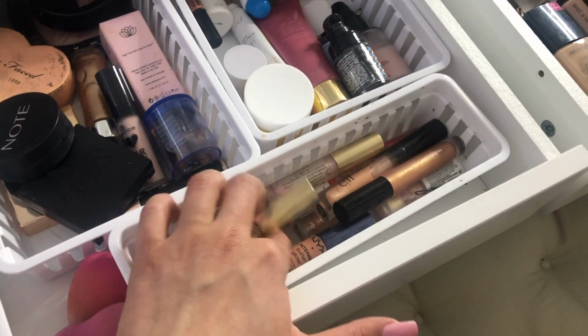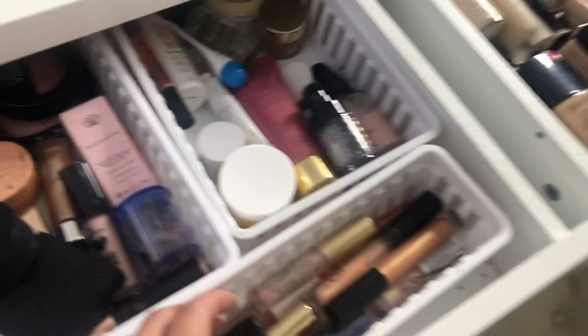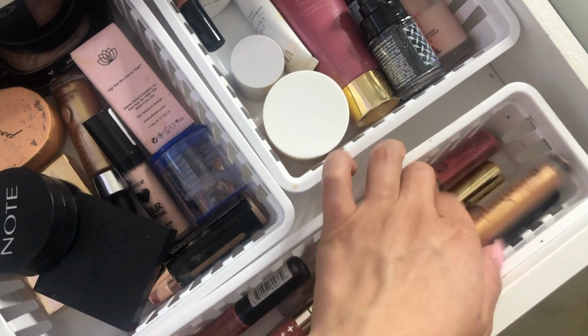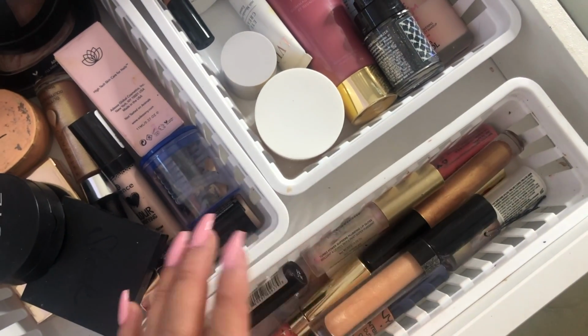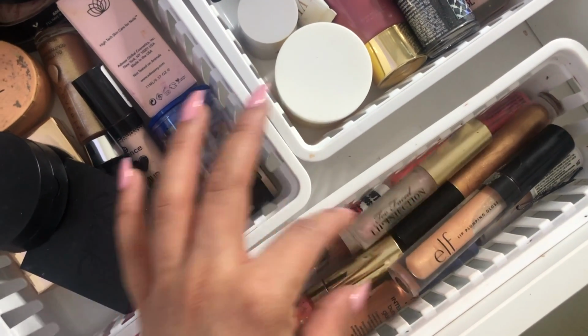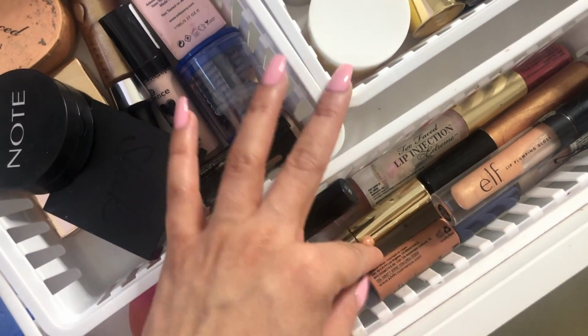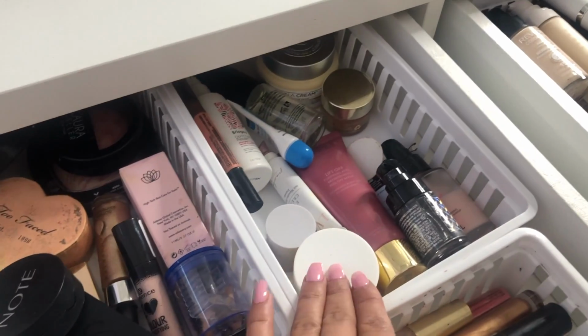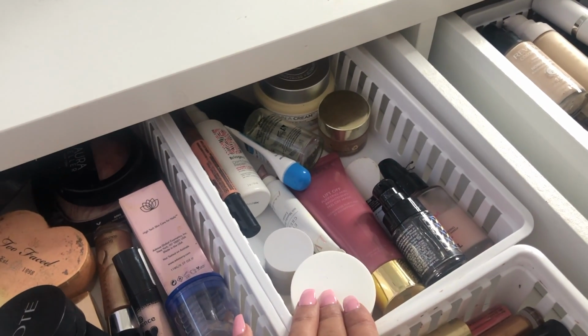Over here I have lip glosses. I wear so many lip glosses, so I have a whole little thing of just different lip glosses. As you can tell, I have Anastasia lip gloss, ELF, Lip Injections, LA Colors, NYX, ColourPop, just a bunch of random ones. This is kind of like skincare and primer.